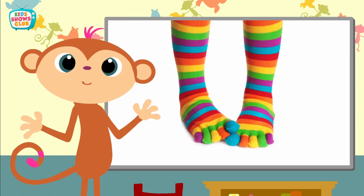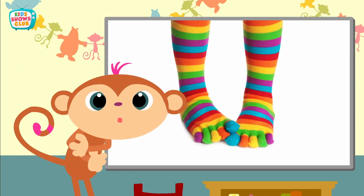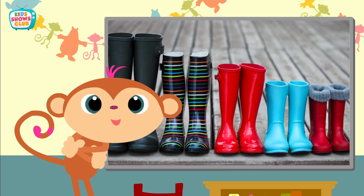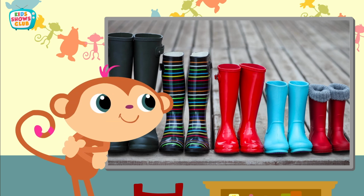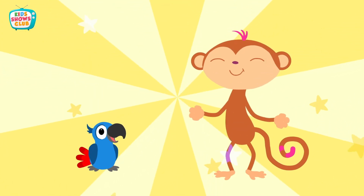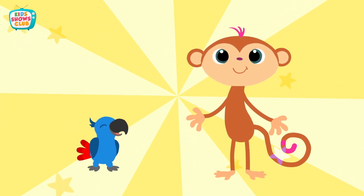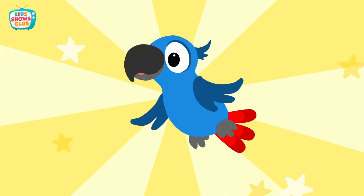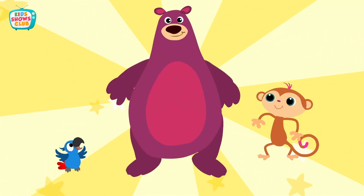Okay, then make yourself very small. What can you see in this picture? Clasp yourself tightly. And what is this then? Well done! Yippee! Time for a break. Now jump in the air as high as you can. Jump, jump, jump!